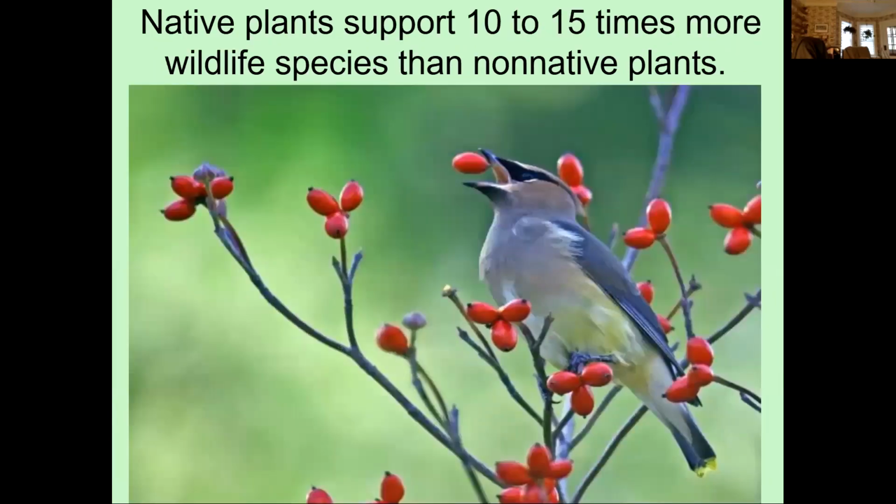So native plants support 10 to 15 times more wildlife species than non-native plants. And this is flowering dogwood being eaten by a cedar waxwing. I have found some really great flowering dogwood if you've ever been on the Storm King Trail at Lake Crescent on Barnes Point. Really nice dogwoods. If you ever go up there in the fall, you'll see a lot of these berries.